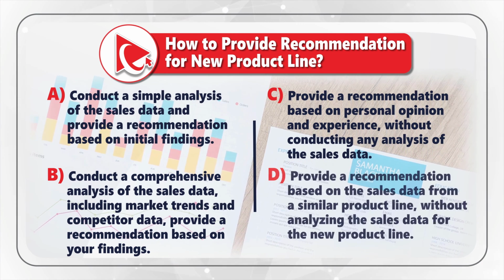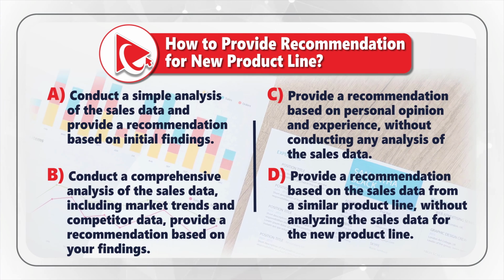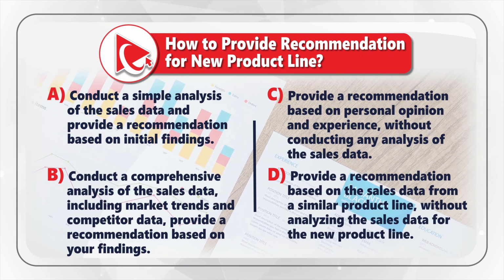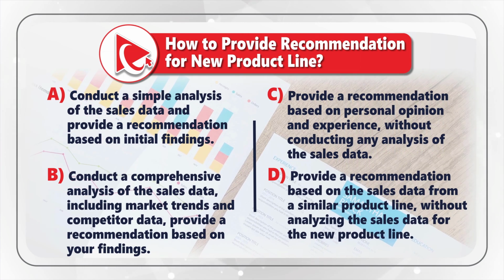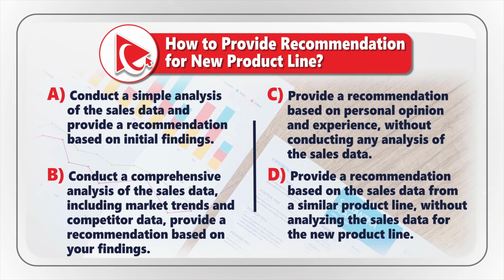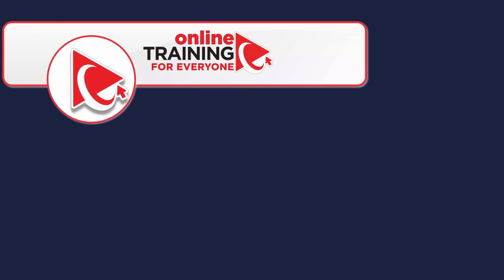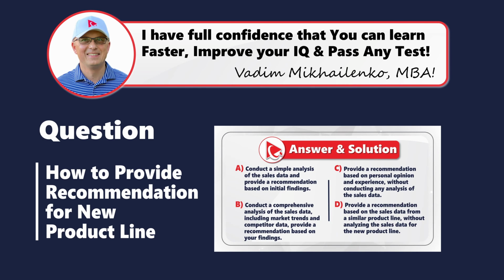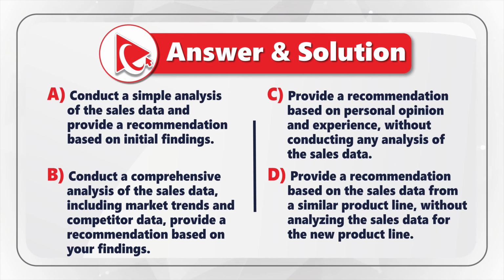And last but not least, choice D. Provide a recommendation based on the sales data from a similar product line without analyzing the sales data for the new product line. Take a close look to see if you can select the correct answer. Are you ready? Ready or not, I am moving forward to share with you my version of the answer. And obviously, if you have a better way to solve it, please make sure to post in comments.